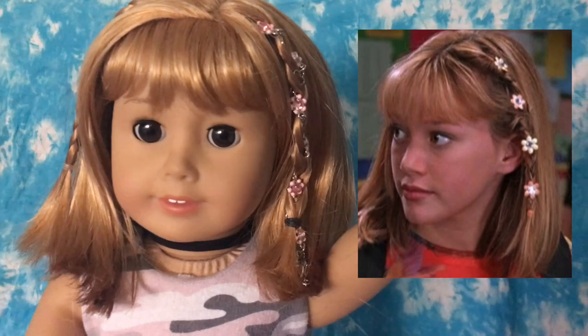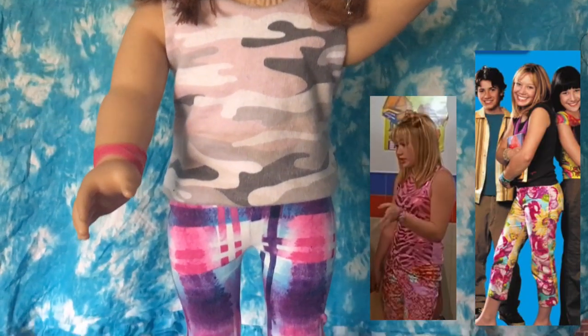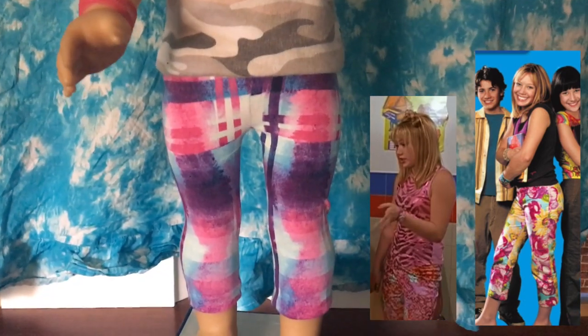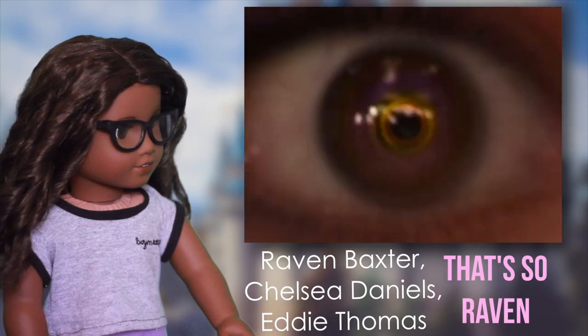Her hair is based on something she wore in the show, and I'm not really happy with her outfit to be honest, but it was based on these. And here's the finished Lizzie McGuire. I don't know how I feel about this one, but what do you think?